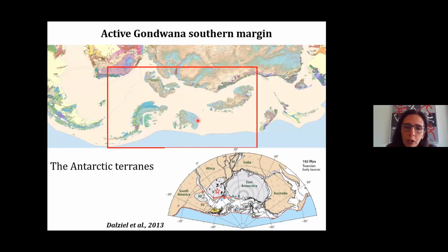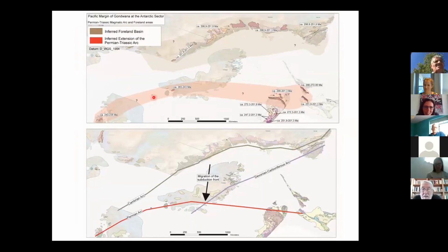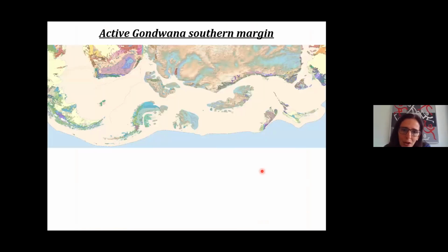So we need the geology of this inland data. The peninsula is quite well tied here to the southern Patagonia. And this part here, we basically use the Ian reconstruction. So if we put all these igneous rocks from the Ross orogen in the Cambrian to the Devonian here, igneous rocks, and the Permian rocks, we can see the migration of the active Gondwana margin. So this is one way that we can rebuild and reconstruct these blocks here.